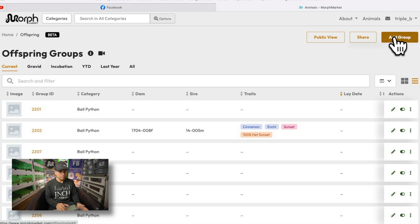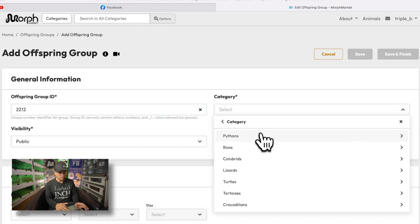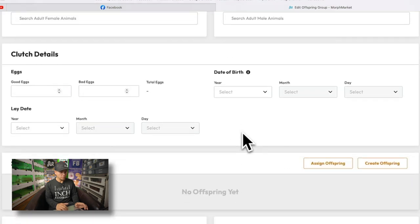So I'm gonna add a group. And that group is going to be 2212 because they were laid this year, and they should actually hatch just before Christmas. So 2212, so that's our 12th clutch of the season, which is the most clutches we've had in any season so far. So it's cool to be growing ever so slowly as we always plan to. Category, you got reptiles, got pythons, ball pythons. Ooh, nice and at the top. Visibility, we'll go ahead and make it public. Why not? Everybody can see this.